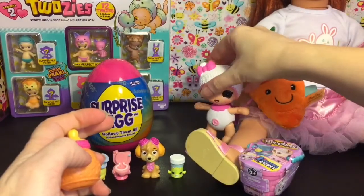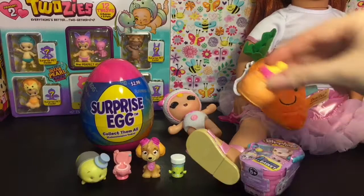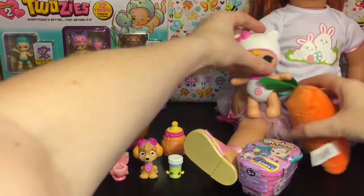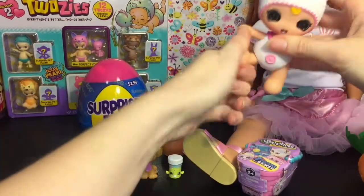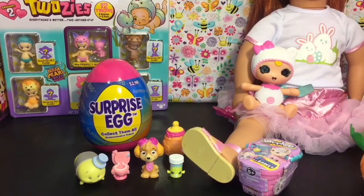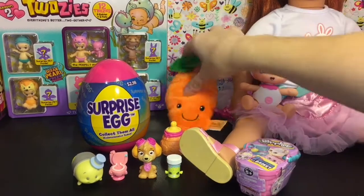That is adorable. And she can make for like a little, oops, a little doll for your doll. She's the great size for that, just like the carrot. Aw. She can be a little baby doll for your American Girl or Our Generation dolls. That's really cute. Perfect size.